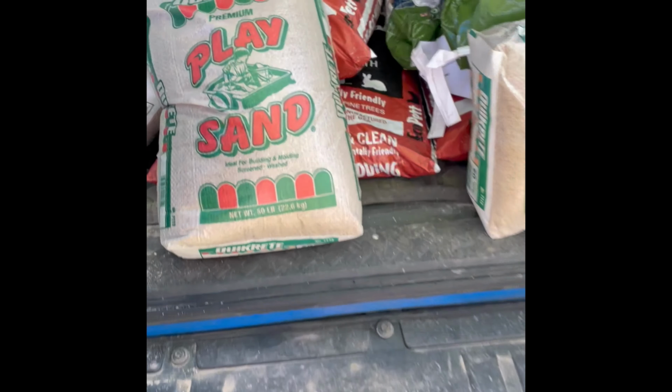It's coop cleanup day. Got my bedding. This is what you need in your coop. Got some feed. Got my poop board sand. Here we go. Hey guys, we're gonna get some before and after video of the coop clean. So, you know, a little dusty. All dirty.